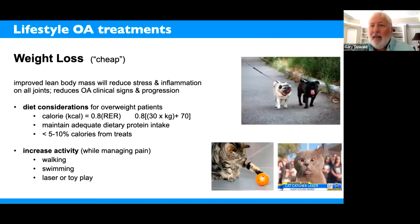Whatever way you choose to do weight loss, I always tell owners, hey, this is a cheap way to help arthritis. You're feeding less, so you're hopefully saving money. You're exercising more, which doesn't cost anything. So let's utilize something that you'll benefit from financially as well, and let's take some weight off these patients and try to achieve a more lean body weight. And I can tell you, in my own knees, it makes a big difference.